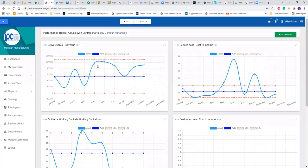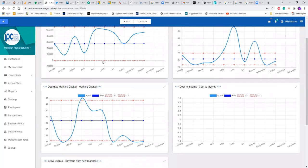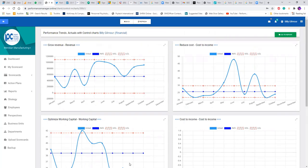There is nothing to celebrate, even in the month of June, where you find that revenue jumped. The jump can be explained by natural variation. There's really nothing much that you did there. But when it comes to working capital, you can see in the month of April that the performance jumped a bit outside the control limits, and also in February and July, which means there were certain incidents in those particular months that could explain those variations.